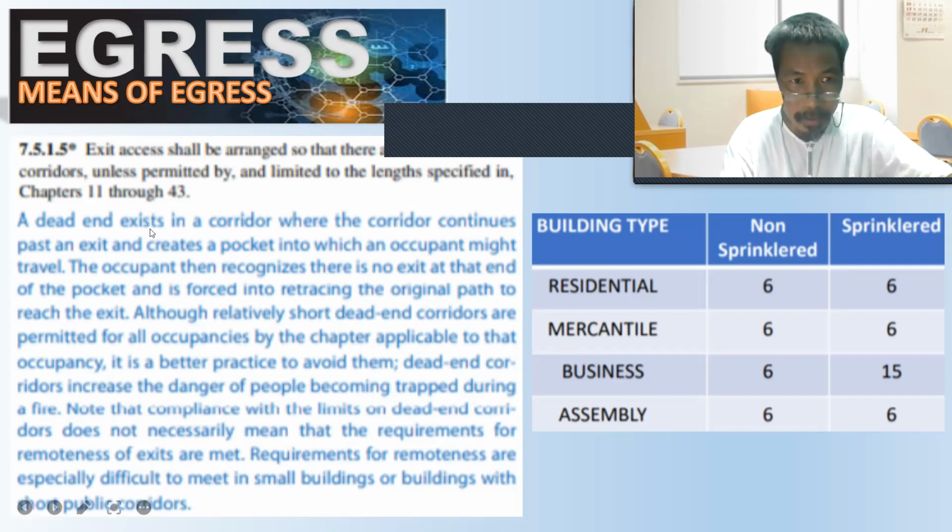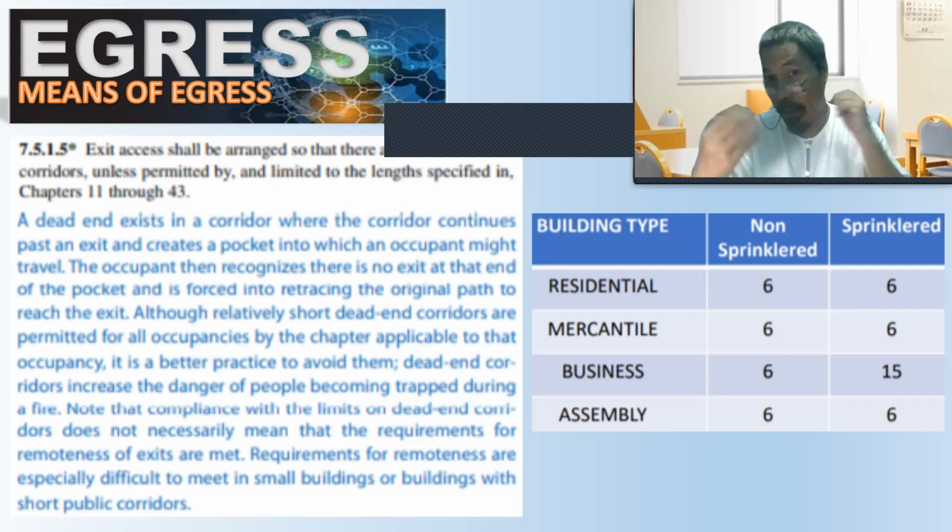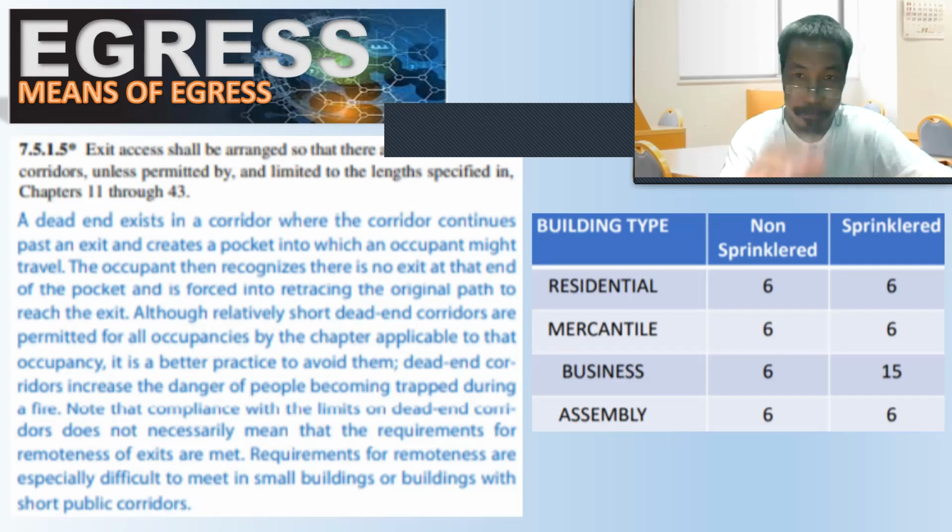So dead ends exist in corridors where the corridor continues past an exit and creates a pocket into which an occupant might travel. A pocket is a space that an occupant may hide into. An occupant then recognizes there is no exit at that end of the pocket and is forced into retracing the original path to reach the exit. So he will come back because he went to the dead end.